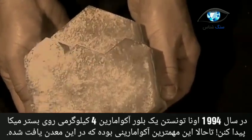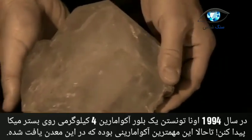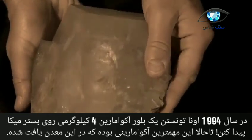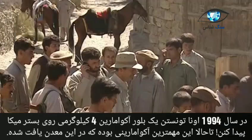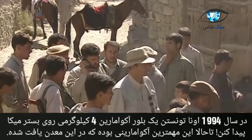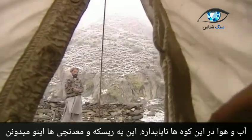In 1994, an enormous crystal weighing 4 kilograms was found lying in a fault in the rock on a bed of mica. All the miners had to do was pick it up. It was the most spectacular find since the mine opened. The weather changes fast in the mountains. This is the major risk, and the miners know that.